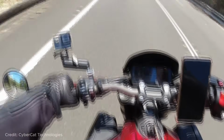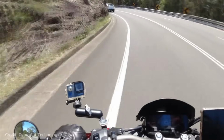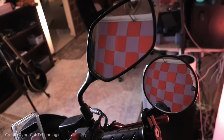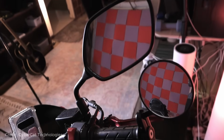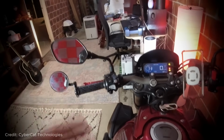There are low-profile mirrors, bar-end mirrors, sleek fairing mounts, tons of options that don't ruin the bike's look. But no, some people would rather risk getting rear-ended than ruin the lines. It's not brave. It's not cool. It's not minimal.